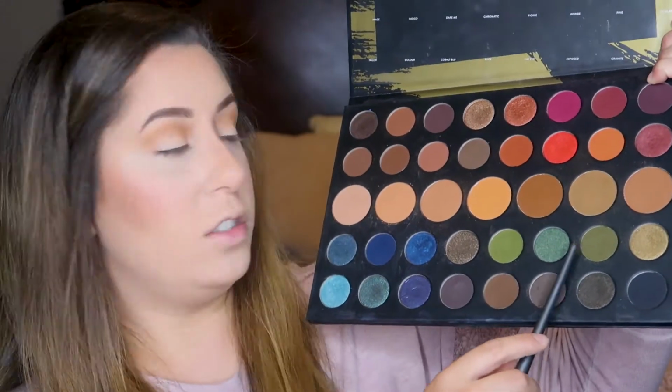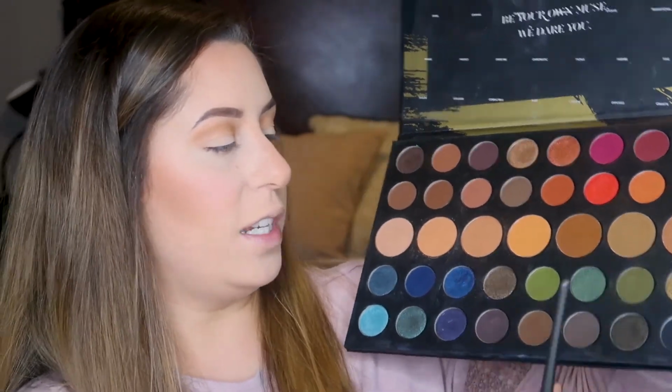The next thing, we'll go into the same palette, because like I said, I didn't preface what colors I use exactly. I think I'm gonna go in with Fickle and Pine. Two matte green shades right in here, basically the only green shades other than the shimmery one right there. I'm going to put that on a flathead brush and tap the excess off.